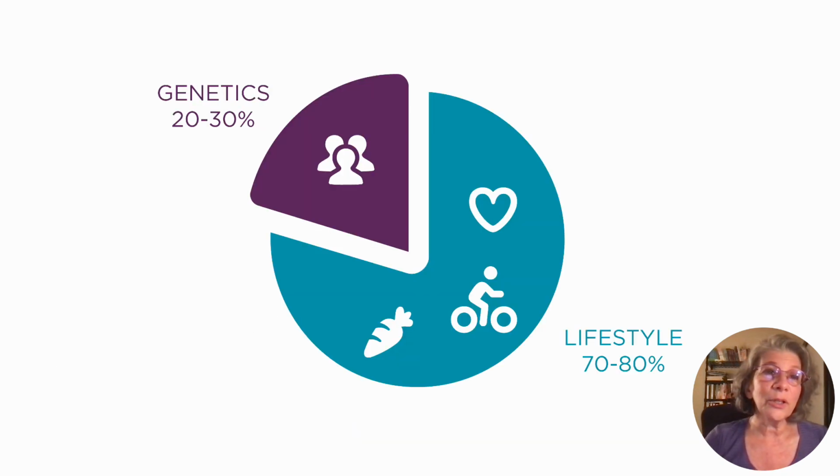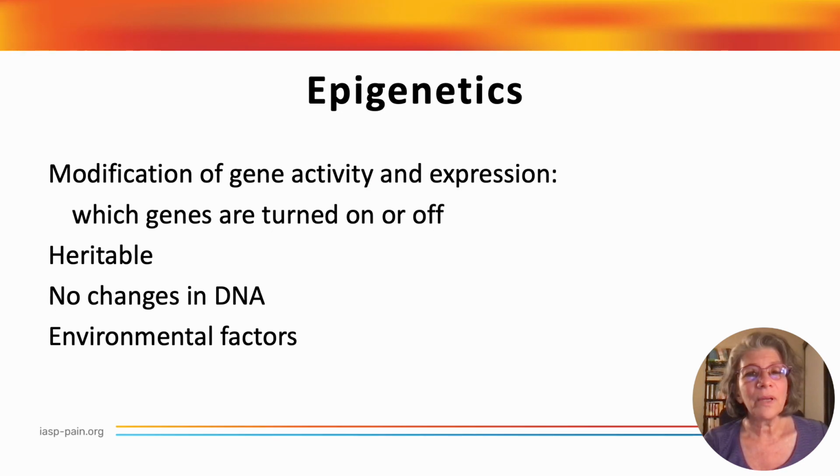Many of you might be surprised to learn that genetics accounts for only 20 to 30% of our health outcomes. Lifestyle accounts for up to 70 to 80% of our health outcomes. We are not destined to get every disease that is coded for within the genes that we inherited from our parents. There's a process called epigenetics that is the modification of gene activity and gene expression. In essence, it is the turning on and off of genes. And the trigger for this is mostly environmental factors. It is the things that we do, our habits, whether they're healthy or unhealthy. And therefore, we have a tremendous amount of control over our health outcomes.